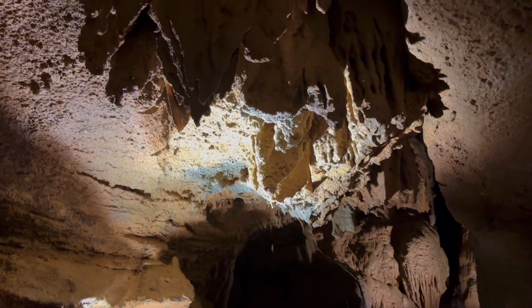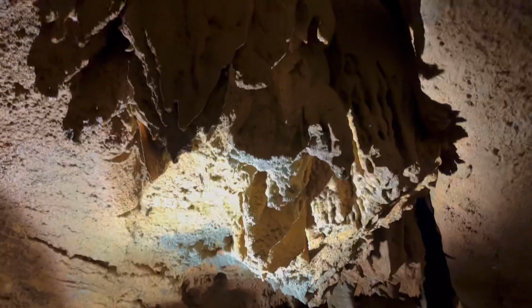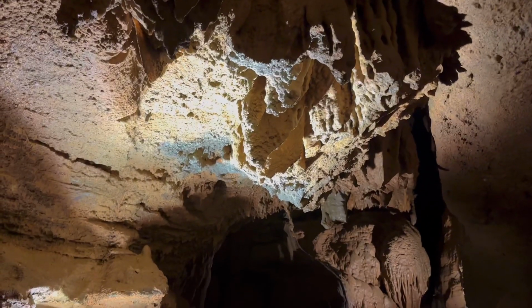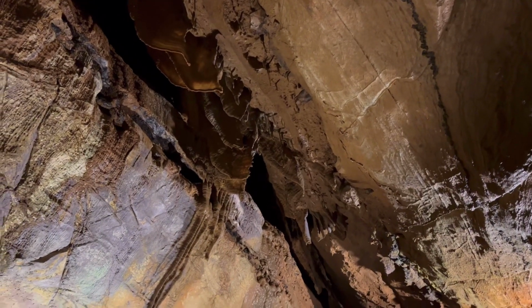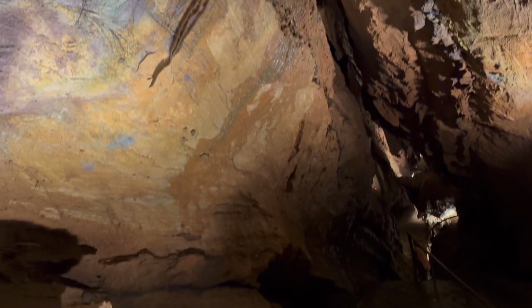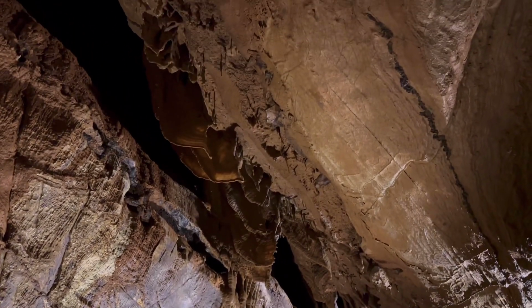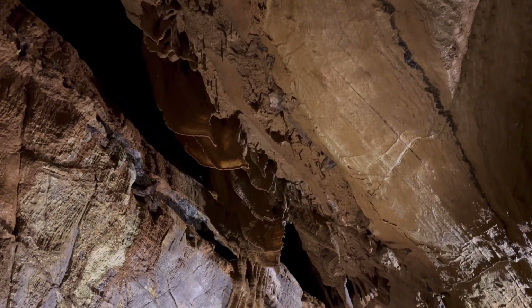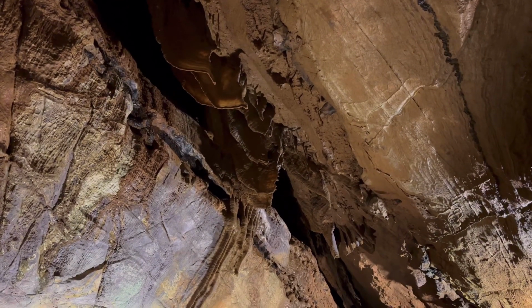Here it looks like it's raining. All the water coming down. You guys see the water coming down? Yeah, you guys saw that? Yep. Yeah, I see the water coming down. It's like rain. Wow. Here's nature for you guys. Amazing.